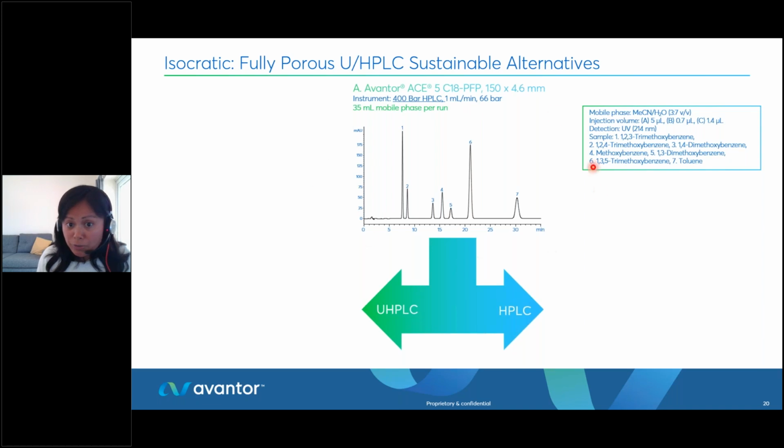So the original method is showcased here. We've got a C18 type phase, a long 15 centimeter in length column, a typical analytical scale ID of 4.6 millimeters, using that conventional 400 bar system. Typically, these methods are used at 1 mil per minute. It's not uncommon to see, and they typically take 30 minutes to complete. So taking this as a case study, 35 mils of mobile phase is used per injection.